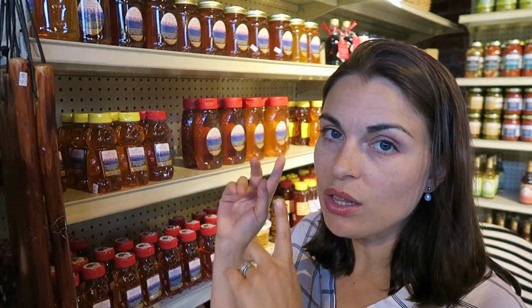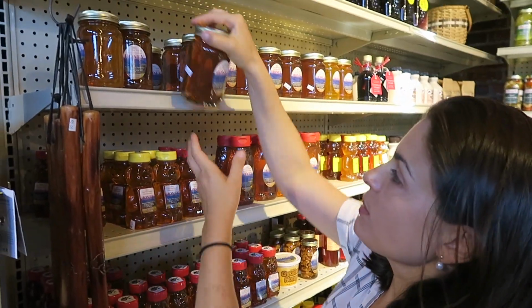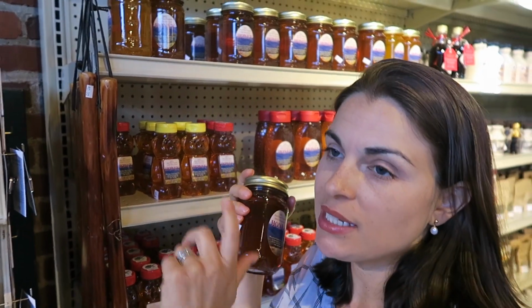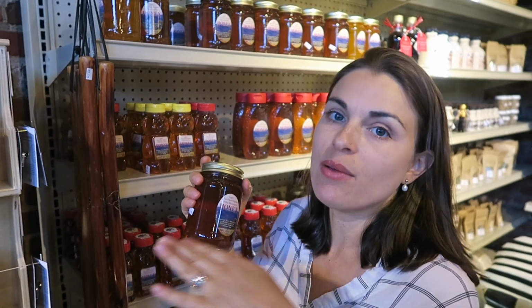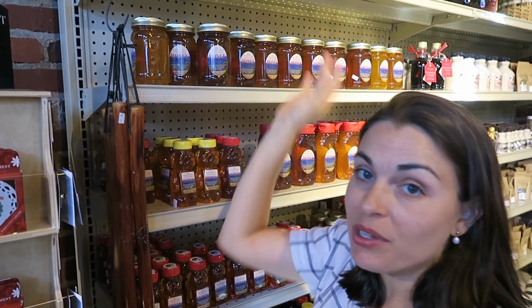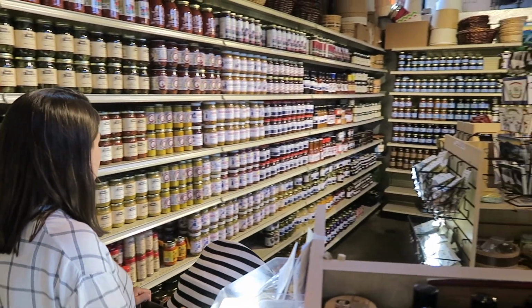So what we're trying to do is, in each place we go, we look at the local honey. So this one with the glass jar right here. We still have our honey from Asheville, North Carolina, so we're going to continue using it. But once that's done, then we'll find the local honey wherever we're at. But it's supposed to really help with your immunity because of the pollens and all the things that the bees do. So, local honey. Yeah, so the cool thing about the Capital Market is it's a bunch of local vendors or local small businesses that put their stuff in here so the local people can buy it, or tourists like us.